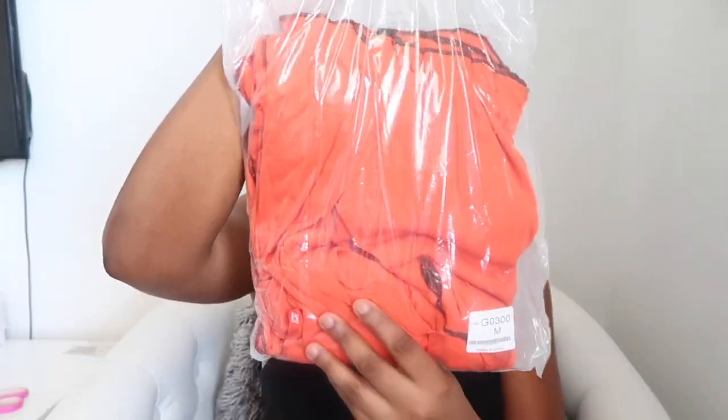So this is how the first item came. So this is what it looks like. If I can find the picture of what the picture online looks like, I'll put it in here. If not, I didn't find the picture. But this is the first item.